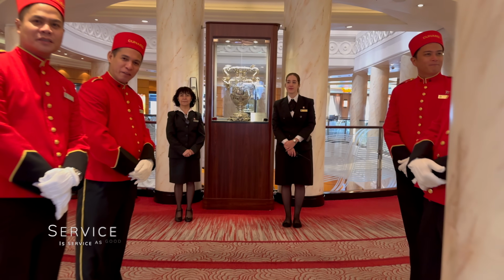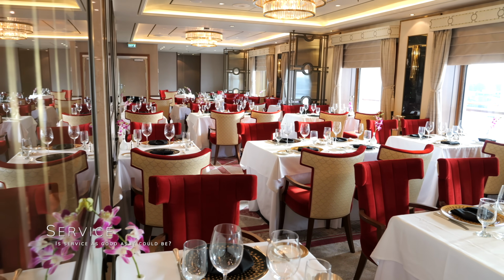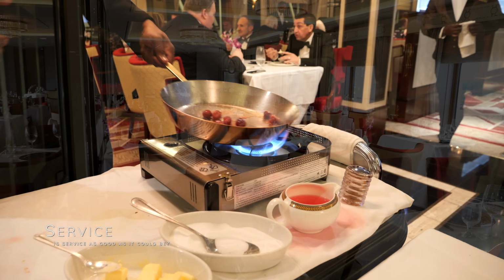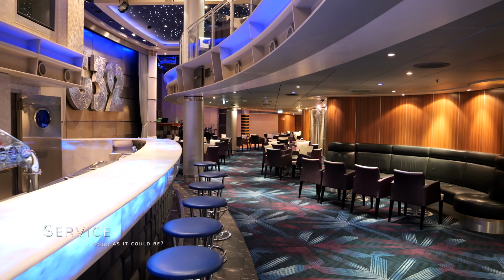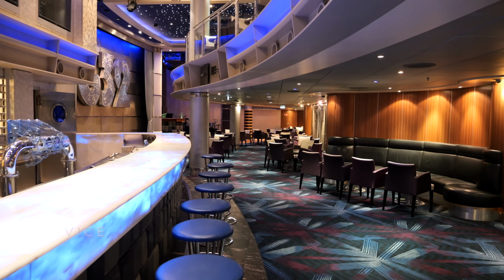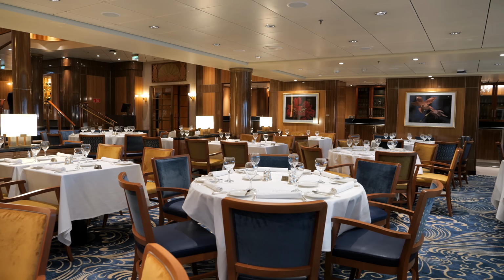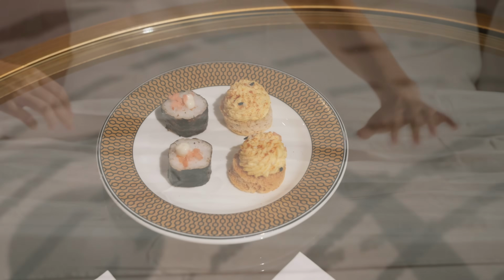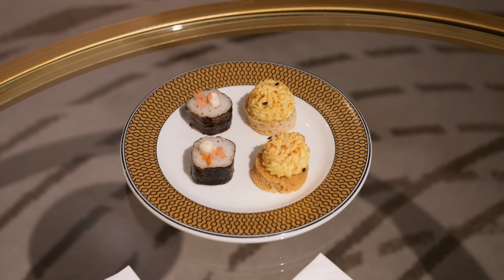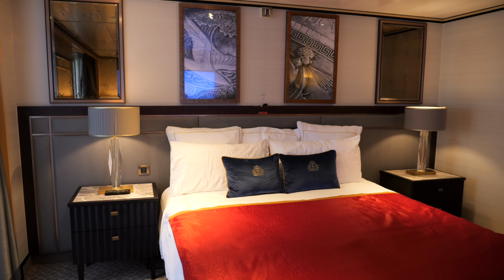Our experience with service aboard Queen Mary 2 presented a mix of excellence and areas for improvement. While the service in the Grills Lounge and Queen's Grill restaurant was sublime and comparable to the esteemed Savoy in London, we encountered several complaints from other passengers about substandard service in some bars and main dining rooms. Our personal experience with the butler service, though efficient in maintaining cleanliness and comfort in our suite, lacked the extra personal touches we would have anticipated.